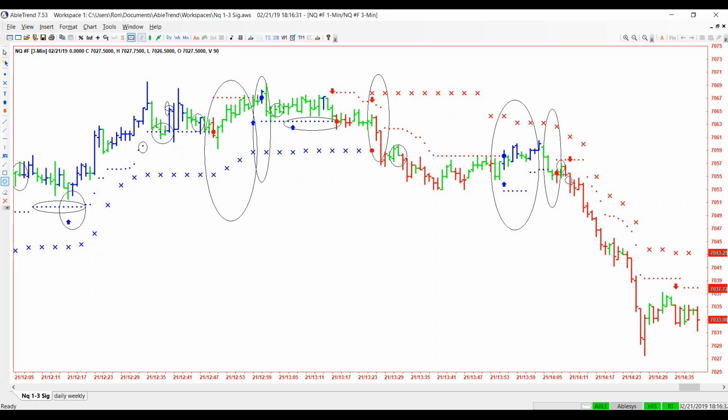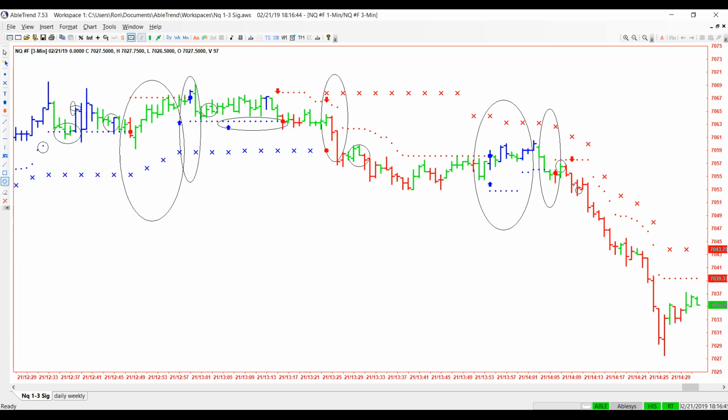Okay, so now we're going to say, okay, what do we do from here? Well, this is a sweet spot. Again, it's within 1 point of that red dot. Actually, it's within a half a point. So there's your sweet spot right there, and we're going to get in at the close of that red bar there. You've got the red bar, red dot, red X, and that was a real good one right there.